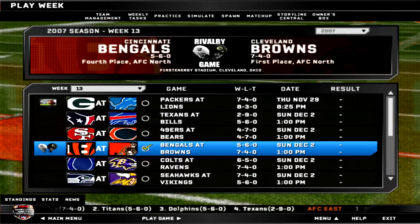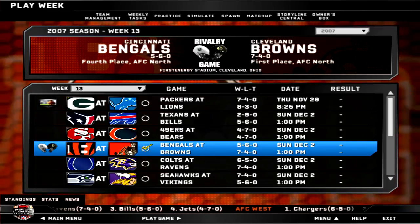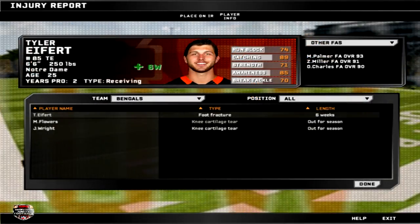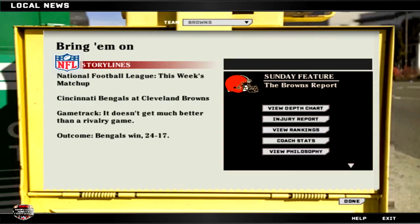What's up next for the Browns? They play host to the Bengals. That's right, the Bengals, the ones that started the 3-game losing skid. Hopefully that will not start again. The Bengals have the number 3 rushing defense in the league, so passing might be the thing that the Browns need to concentrate on for this game. As far as their offense is concerned, they will be without their starting tight end Tyler Eifert for this game. He's out for 6 weeks with a broken foot. The sports writers are predicting that the Bengals are going to be victorious in this one, 24-17. So we'll have to see if that home field advantage is a little bit more convincing than that.